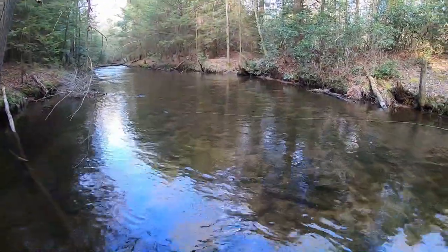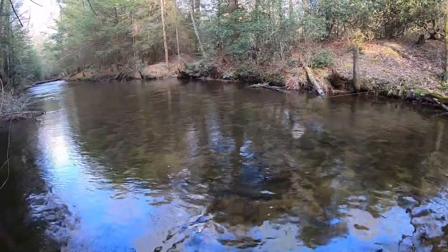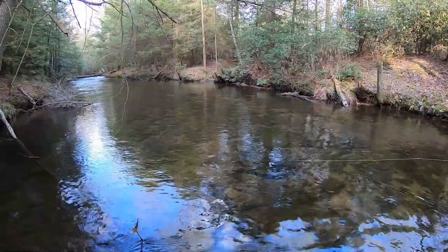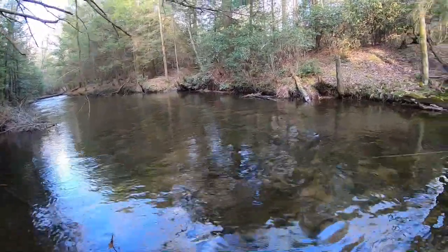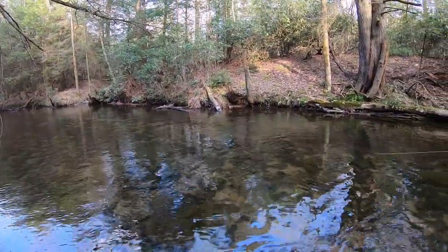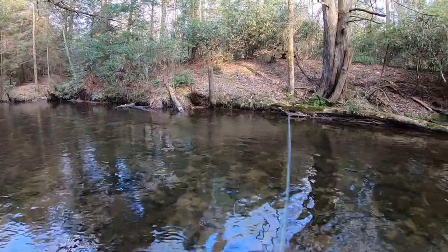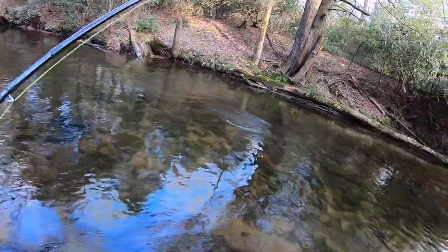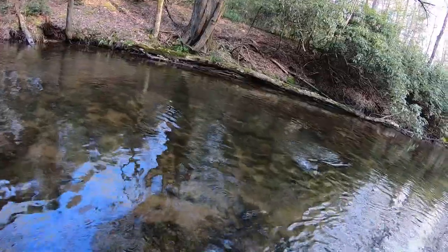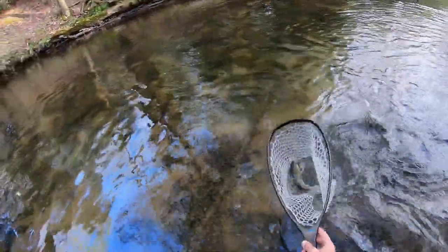Oh, got him. Got him. Got him. Feels pretty good. Probably another stock brownie. Who knows? Oh, he's fighting. Ooh, hold on a second. Hold on a second. This looks like a wild brown. Thank you. It took five fish. I am 99% sure this is a wild brown based on the coloration. Really want to get this guy in the net to confirm. Maybe I'm wrong. Oh, oh, oh, got him.